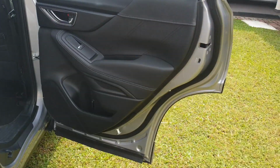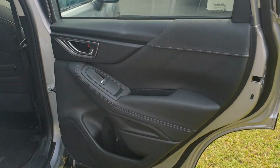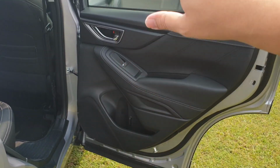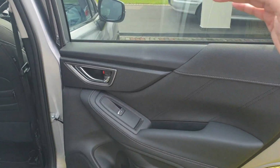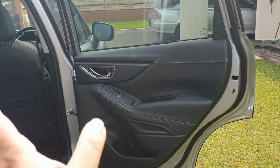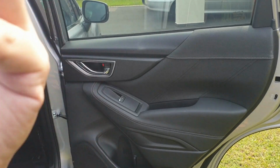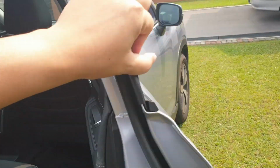So that's the thing with the decision to use a full dark gray interior. It makes the door card look very flat, but it is actually a very nicely layered design with a good mix of materials. Subaru obviously has put in effort to design this door card, but the monotonous selection of colors hides a lot of that effort away.